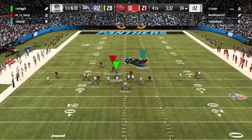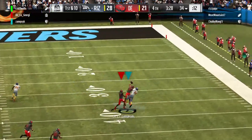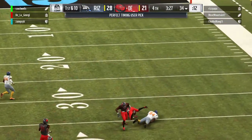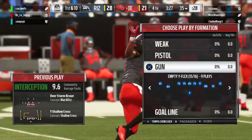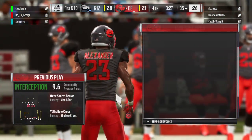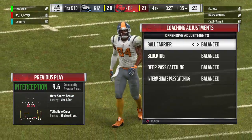Take care of it. Mayfield now looking to throw on first down. And look at this. They get the turnover they needed. It's intercepted. Picked off by Jair Alexander. The rookie picked off the rookie. And guess what? They're pretty familiar with each other.